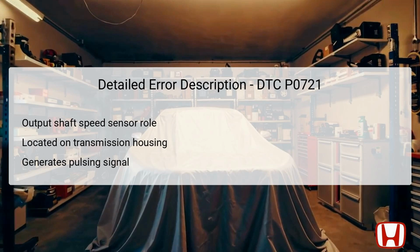When the output shaft rotates, if no pulsing occurs, it triggers a malfunction detection in the PCM. The PCM then could register a DTC, indicating that there might be a short circuit, open circuit, or other disruptions affecting this sensor's operation. The position of the sensor is strategically designed to ensure it can effectively monitor the transmission's output shaft speed, highlighting its importance in the smooth operation of the vehicle.